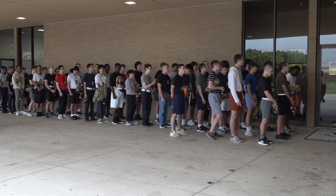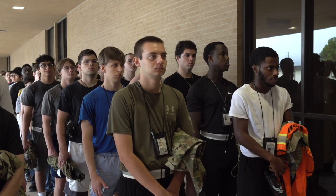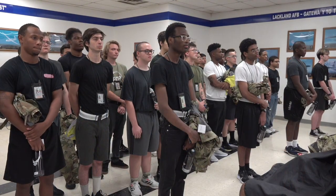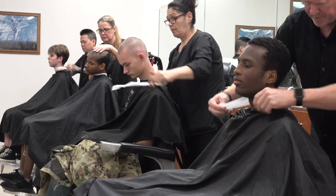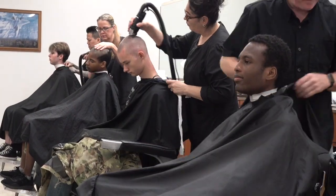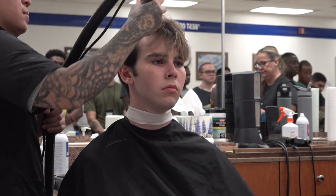Basic military training is the transition from civilian to military life. Part of that transition is the uniformity of hair standards for the basic trainees. The rigors of BMT put great demands on personal hygiene. The time allocated for personal hygiene needs to be maximized, and short hair helps.